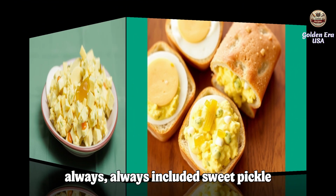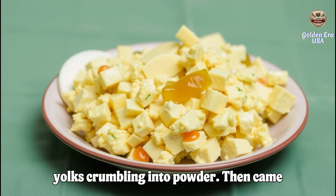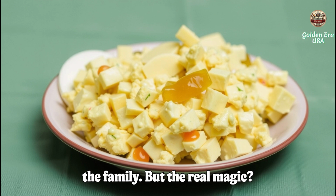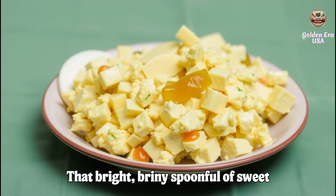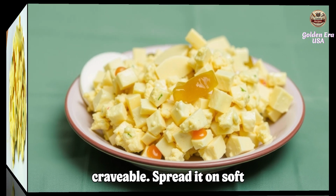And it always included sweet pickle relish. You'd start by hard-boiling a few eggs, sometimes overboiled, with yolks crumbling into powder. Then came the mayo, a splash of mustard, maybe a pinch of sugar or vinegar depending on the family. But the real magic? That bright, briny spoonful of sweet pickle relish. It turned simple mashed eggs into something bold and craveable.